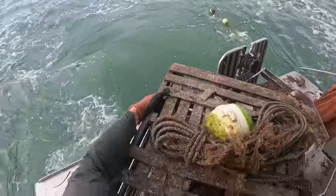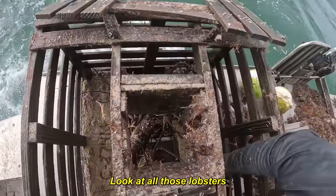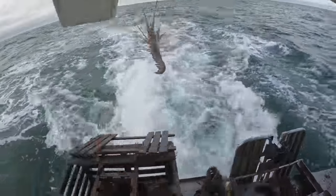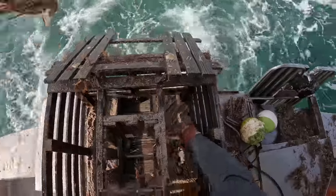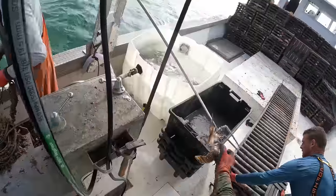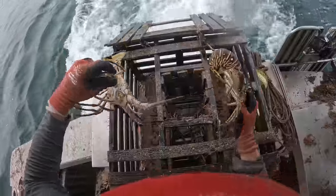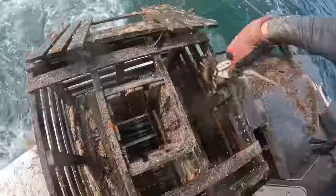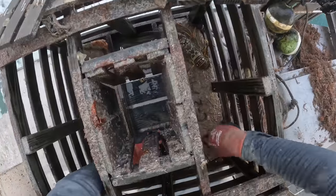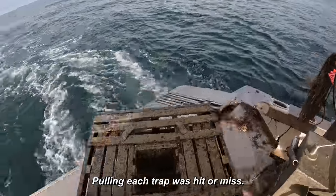Got it. Look at all those lobsters. Holy. Shorts. Man, stacked. Shorts? Yeah. Short. Short. Oh, soft shell. Pulling each trap was hit or miss.